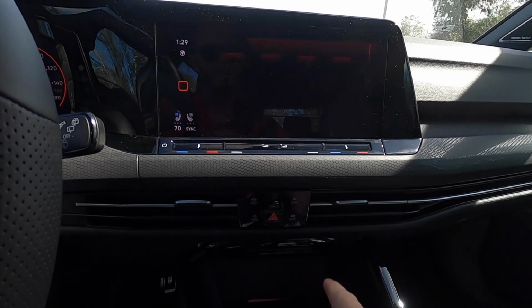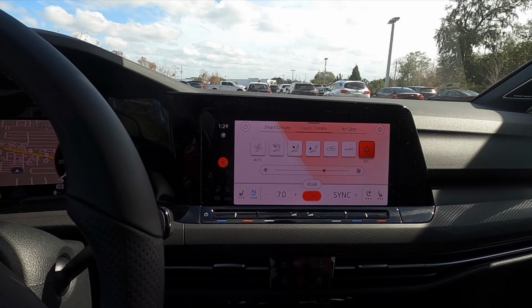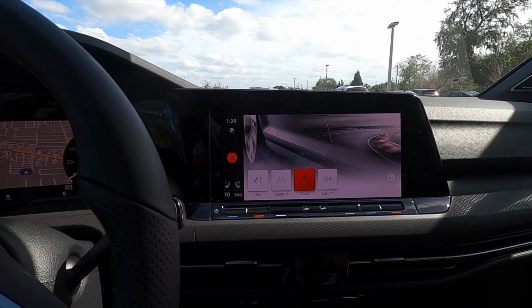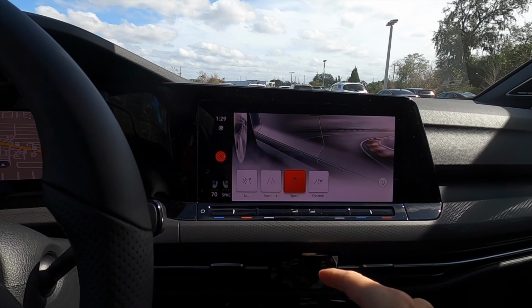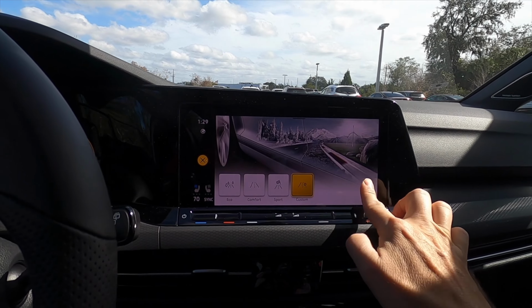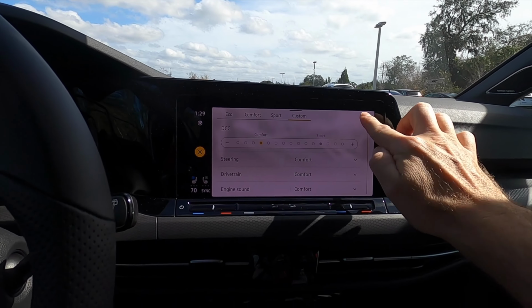Click that off. Click onto the quick apps, which is the Climatron, which is a climate control setting for the front. My modes, which you have Eco, Comfort, and Sport. Sport will funnel in through the speakers. When you click onto Custom, you can make it a little bit more sport derived.